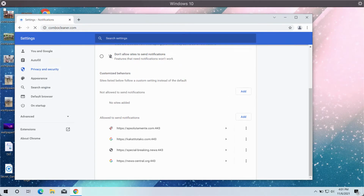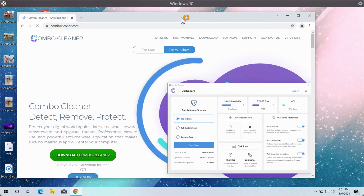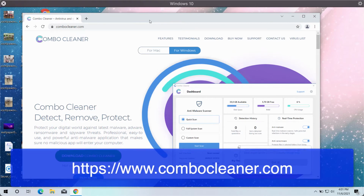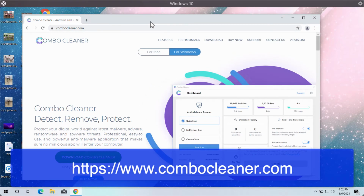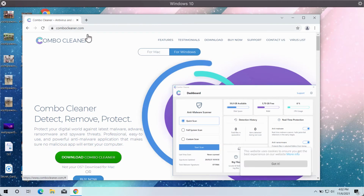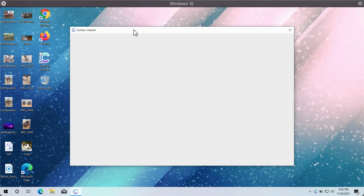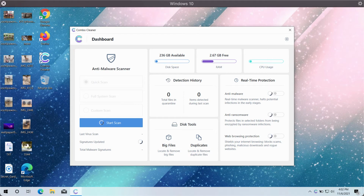I also recommend you to additionally scan your computer with Combo Cleaner antivirus. It will help you to detect other threats that may be hidden on your system. Get it on the official page combocleaner.com. Download the application, install the program, and start investigating your computer to make sure that there are no other hidden threats remaining on your system.